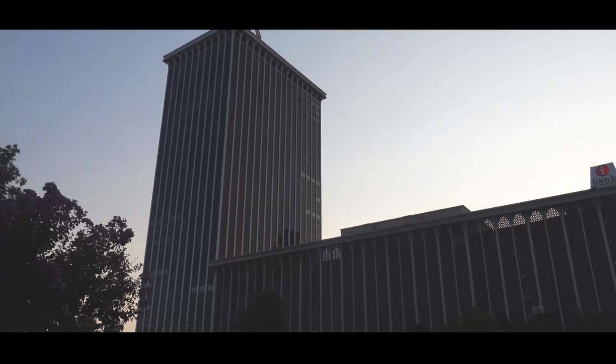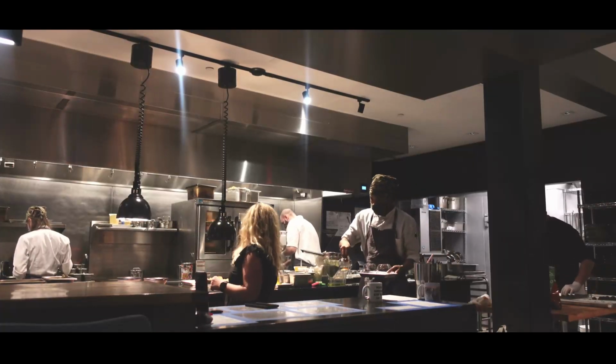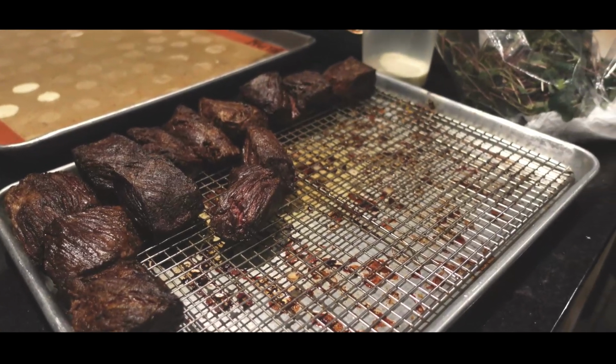So to celebrate my little brother's birthday, I took him to experience his first tasting menu. Surprisingly, here in Memphis, this is the first and only tasting menu restaurant. So it's quite an honor to be eating at a place that's going to change the culinary landscape here in Memphis. You guys know I've been eating a lot of fast food recently, so it's nice to change it up and bring you guys along as well.